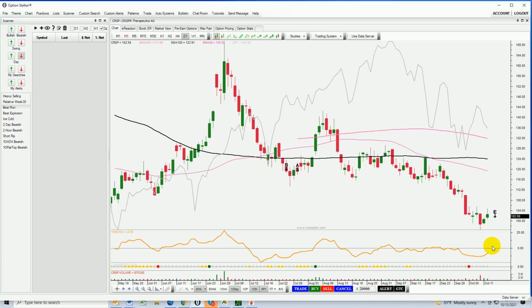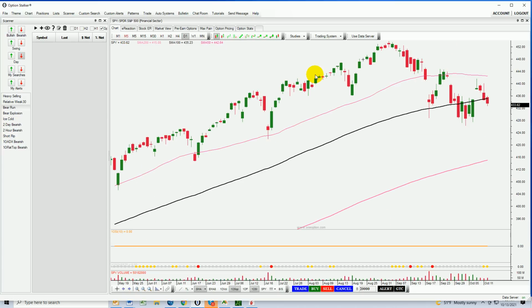Would I short it now? No, not when it's down $10. I'd have to evaluate the market and evaluate the stock during the course of the day. This is a great environment to day trade, but I would not be swing trading because the market is not giving us much to work with.